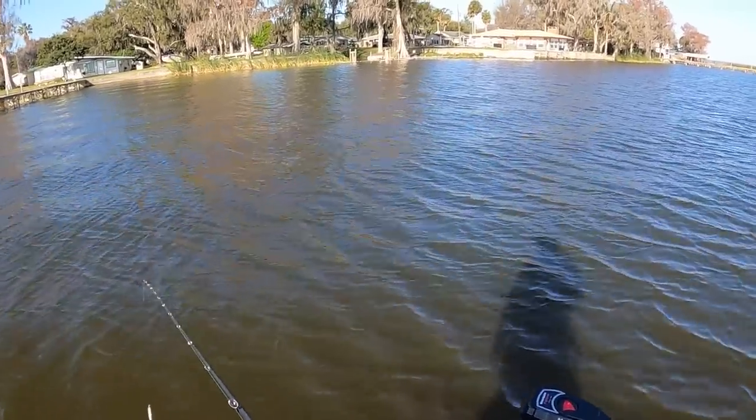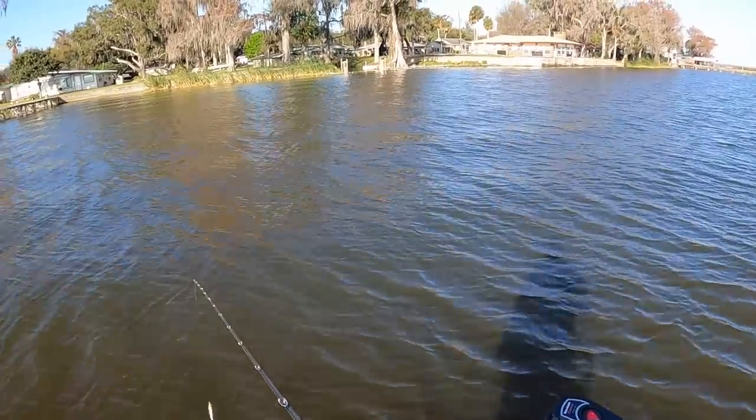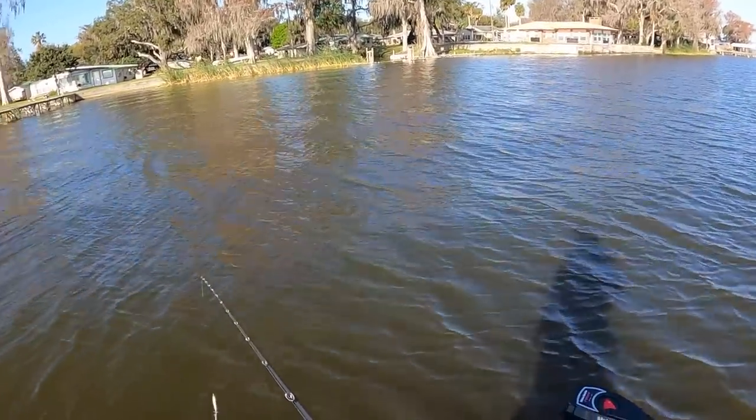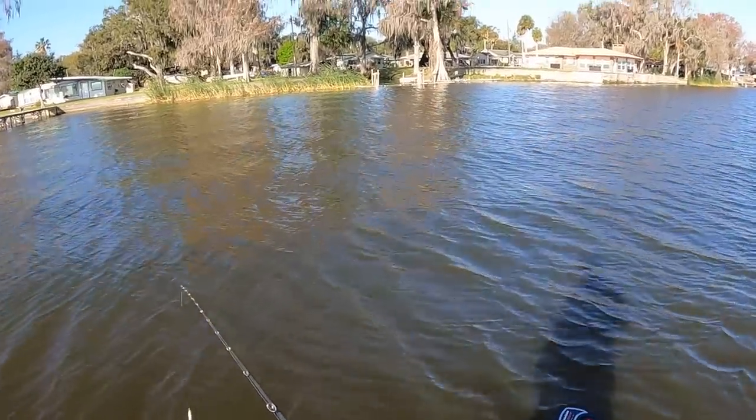We caught a little bit of an audible, and we're gonna see if we can get in this canal right here. Still low light, gonna be kind of hard to see in the actual canal, but we're gonna see if we can get in there and look for beds. See if there's any beds. Just kind of check the deal.